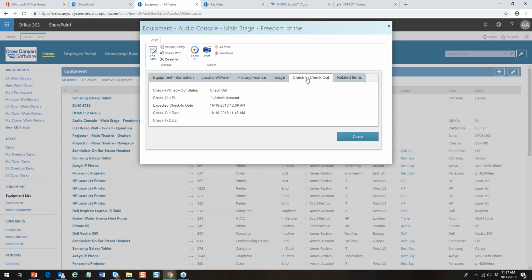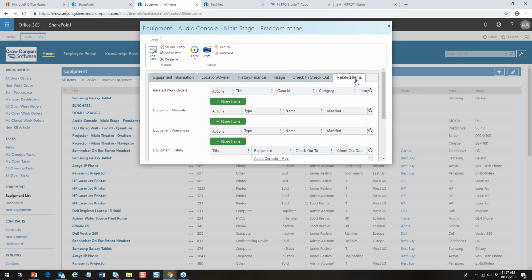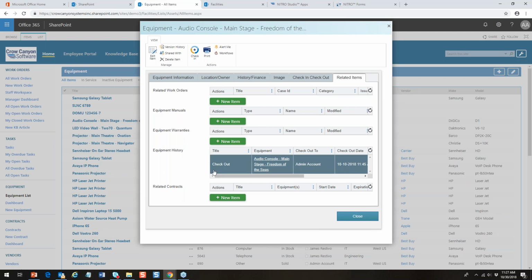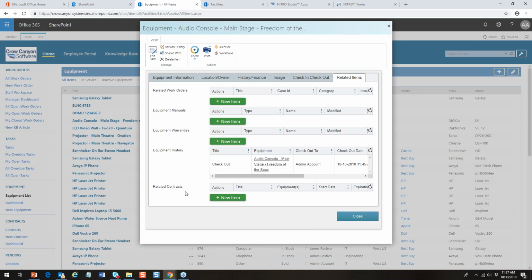If you have that kind of situation where someone comes in and checks it out of a tool crib, or a vehicle requisition, vehicle reservation system, and you have related items, and this is where it comes in, you have work orders, manuals, warranties, history, contracts, everything related to each other. Again, as simple or as complex as your needs are. If somebody wants to really track equipment, they'll have all the work orders that have been associated, maintenance tasks, issues, problems. That's what we mean by work orders. Manuals, warranties, the history of it, when it's been checked in and when it's been checked out, and contracts.